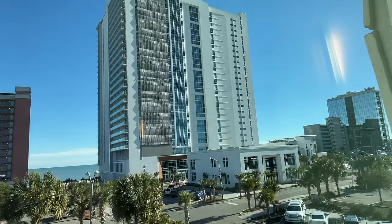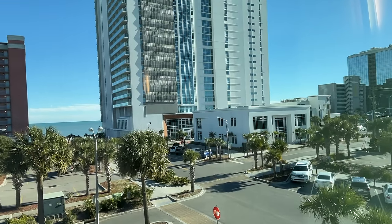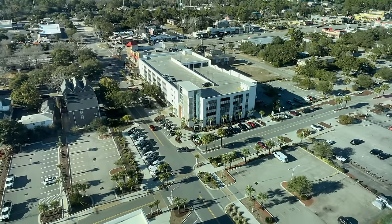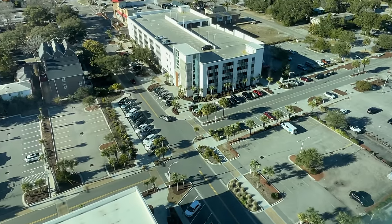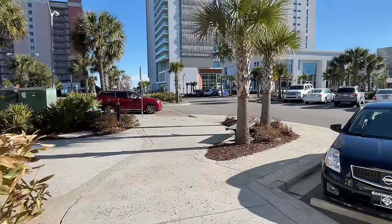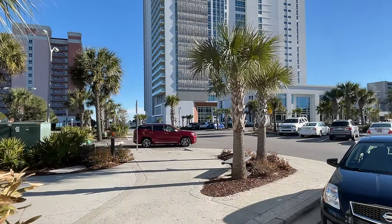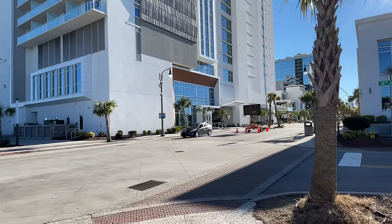So if you're wondering what the parking garage looks like, let's do some magic editing and zip across the street. There's the parking garage. About a block away from the hotel. So if we go back to the ground, here we are walking from the parking garage to the hotel. At this point, we've got our key and we're all ready to go. So we're heading to the room right now.